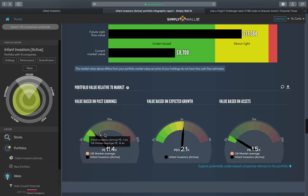Again, just so you know what price to earnings is, I'm going to give you the short answer here, but there are obviously videos explaining it in more detail. This 11.4x multiple is basically, if you bought at this price, how many years would it take you to make your money back effectively? Obviously, you want to make your money back quicker, so the lower the number is, the better. So the current GB market is 16.4 times. For me, it's 11.4 times, which is good.